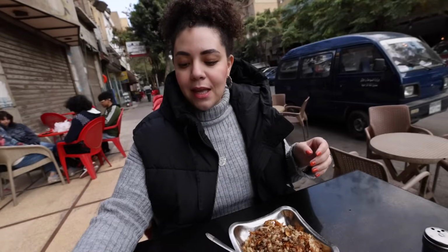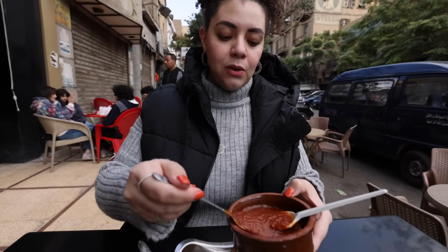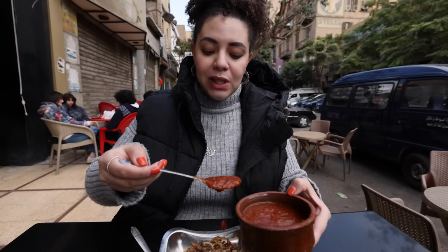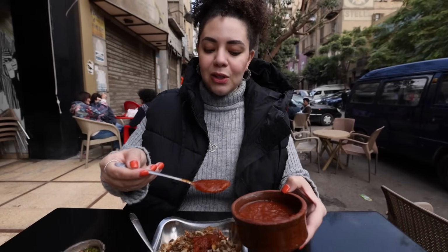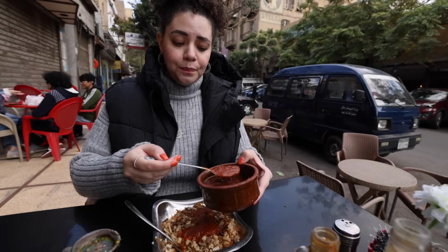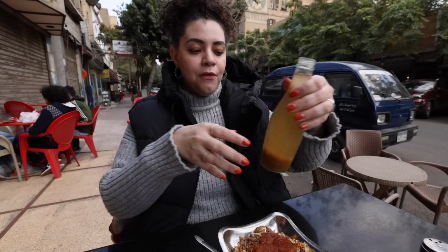How we usually eat this is we add a very generous amount of Egyptian tomato sauce. Now I know this looks like a marinara, but it isn't. Mostly because of how we season it, it's different. So there isn't any basil in there. It's mostly allspice, maybe a little bit of cumin, some cardamom. And then the most fun part is this.